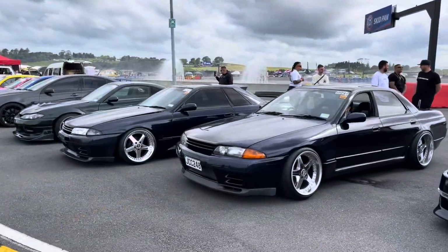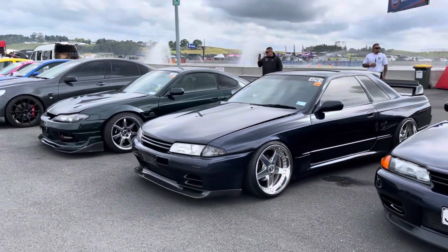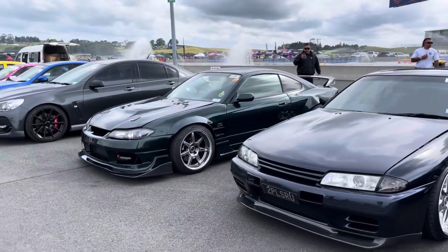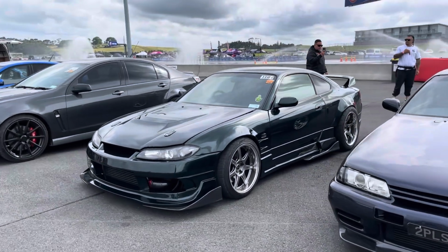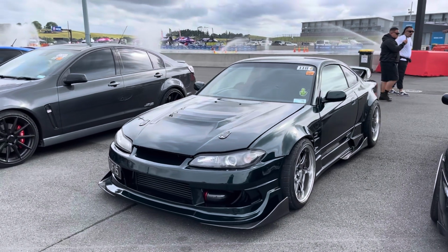The super sick lineup of cars all ready to go out there on track. Look at all the chrome wheels, so badass. We've got a tough S15. Wow, this is probably one of the most hard out cars here. Gotta be, for sure. I can't wait to see this thing at full noise out on the track.